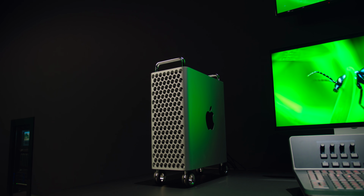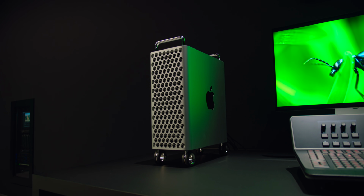This though has been your first look at the 2019 Mac Pro. I'm excited, and if you've made it this far, virtual high five, and definitely check out my video on the Pro Display XDR, because much like the Mac Pro, I think that's also underrated.